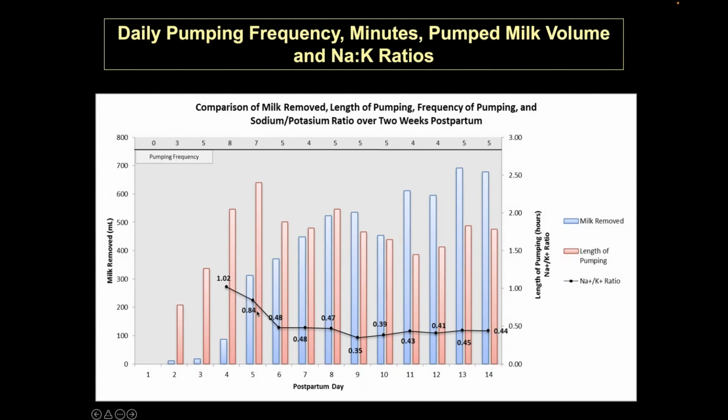This black line is the sodium potassium ratio, and typically anything under 0.8, if we look at the literature that exists with term mothers and babies, and it's primarily research literature, we look at the achievement of secretory activation. And across the top, we see the frequency of pumping that day.